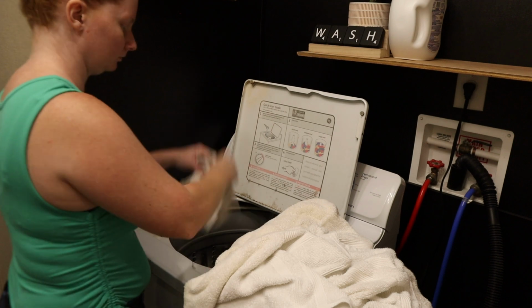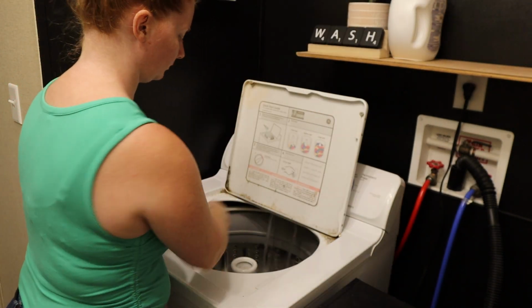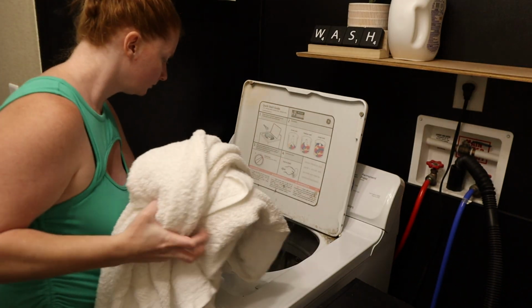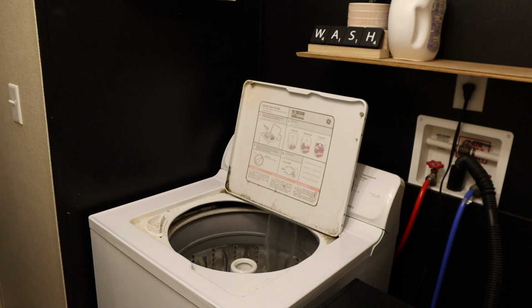I remembered I needed to start a load of towels in the washing machine because I had a pile of them that needed to be washed. So that's what I'm going to go ahead and do. I'm also going to hang these out on the clothesline.